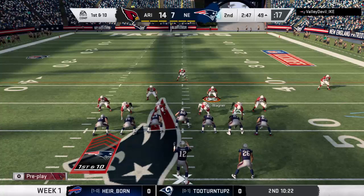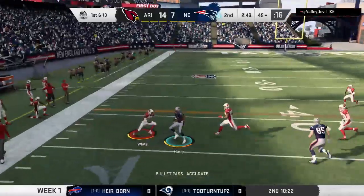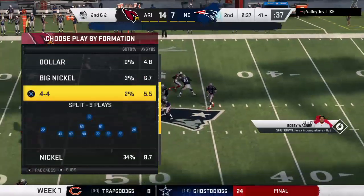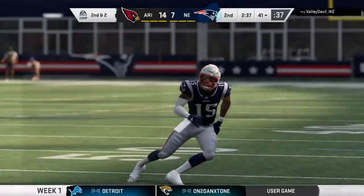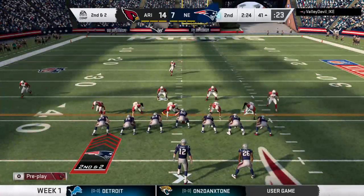From the gun, Brady gets this into the hands of N'Keal Harry. And they'll get him down after a pickup of 8, 2nd and 2. 8 yards on the pickup. Brings up 2nd and 2 at the Cardinals. Facing a 2nd and 2 after that last catch, good for 8 yards.